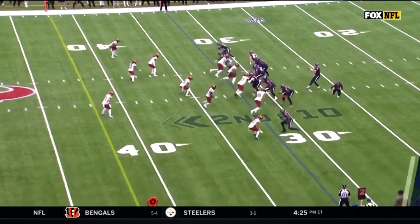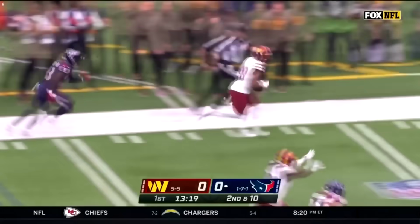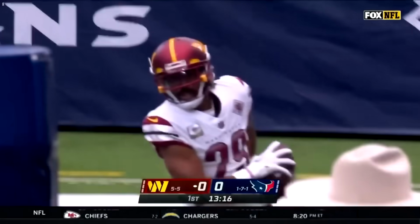Top portion of your screen. And in that direction, it's intercepted. He was throwing for Cooks, but Kendall Fuller has a takeaway, and that's a Commanders touchdown.